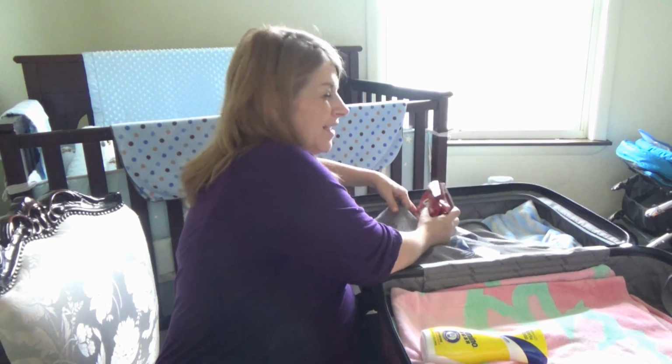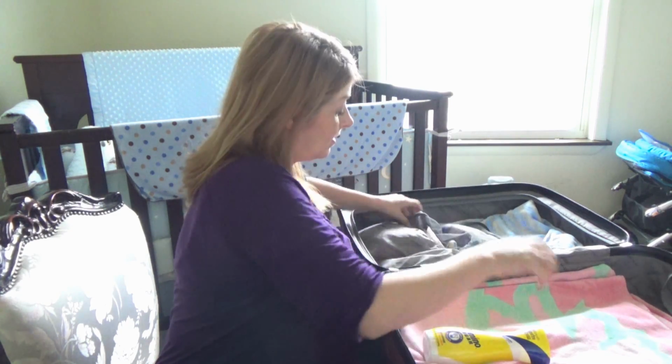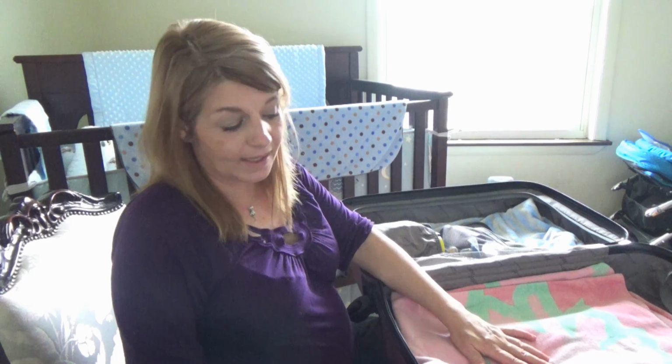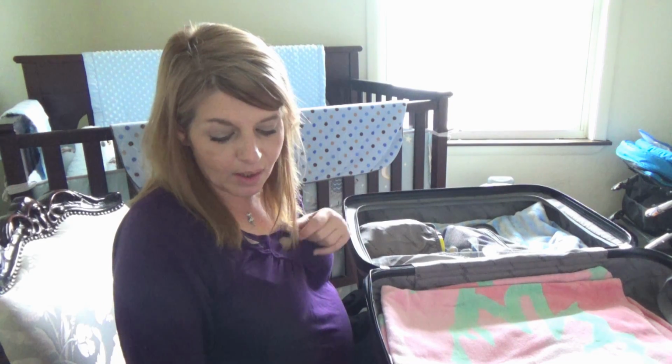I just don't really like their blankets, and I really don't like their towels, and I don't really care for their sugar packets. I just hate that. But that is everything. I don't think I'm forgetting anything. The blanket and pillow. Again, my handbag will be going, and that will hold my phone.